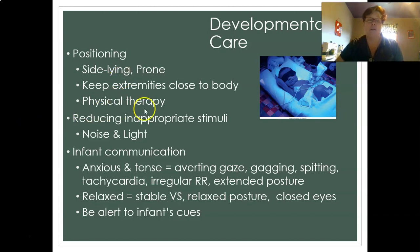And physical therapy is a very common modality in the NICU. Most NICUs will have a physical therapist assigned to the NICU. They either just work in the NICU or they make rounds in the NICU, and they do physical therapy and range of motion with our preemies to help with their motor development.